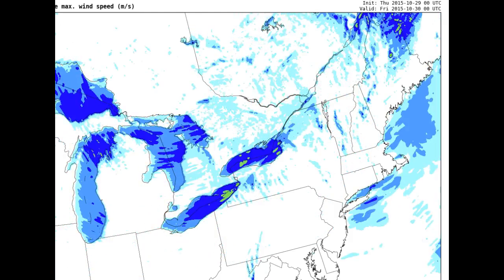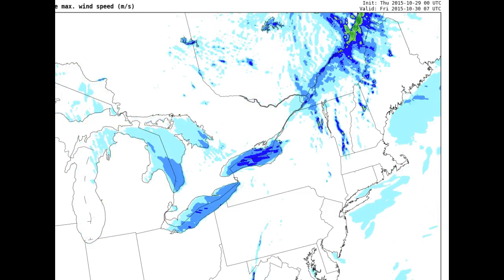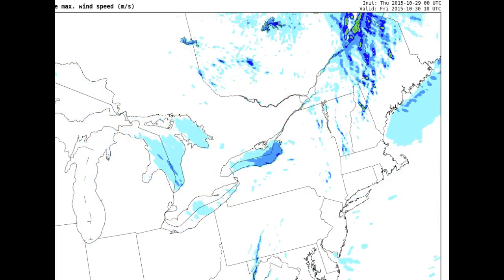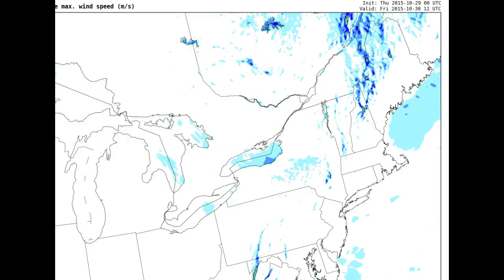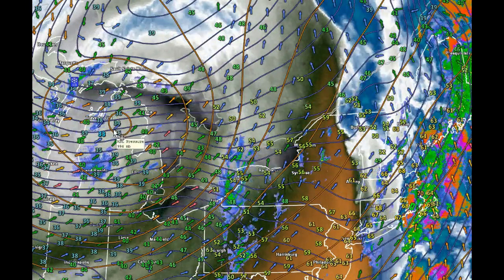And then the winds you can see fall off fairly nicely, but still some ridgetop winds will continue rather blustery into the overnight period. The winds will be shifting to northwesterly, but under thresholds, so no real issues going into this weekend. So once again, this is the parent area of low pressure aloft.